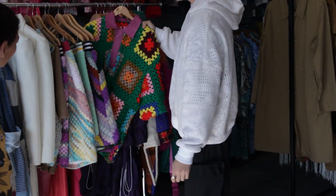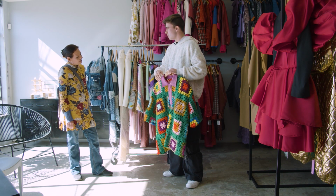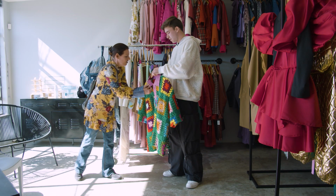This was a crochet blanket, and then with the collar we took vintage denim jeans and cut them up to make them into a collar. These used to be very old Gap jeans that were stained and ruined, so we tried to take the jeans and turn them into a collar.